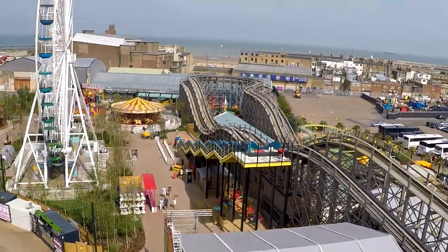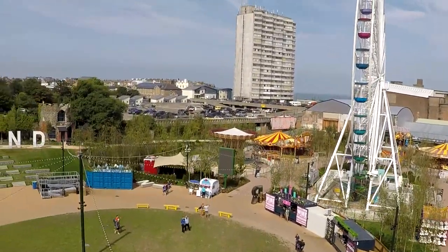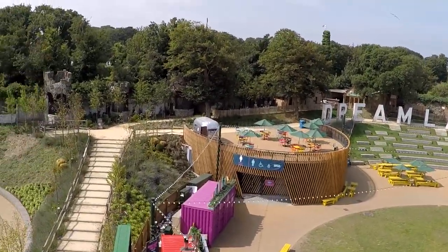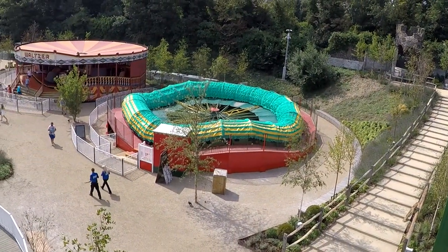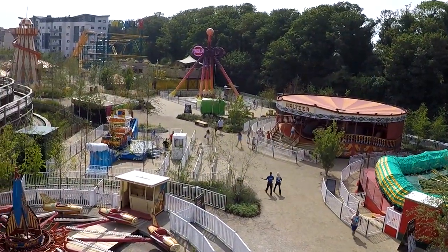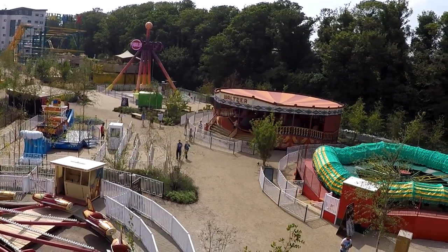So in terms of coasters, three roller coasters here, the Scenic. There's a little Caterpillar coaster. Then of course you've got the new one, Pinball X. Quite a long cycle on this one. Is that it? I think we're coming back down, are we? There we go, just parking up.